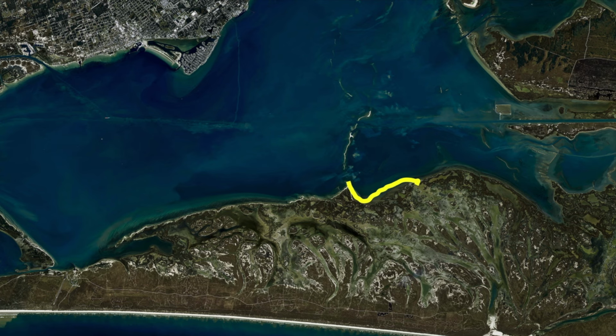Again, the weather's been great this past week, so if you're able to be out on the water at any point in time, please do so. Get out there and enjoy it and take advantage of those time frames like that.